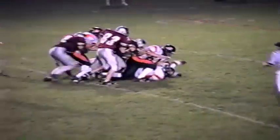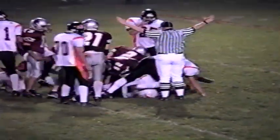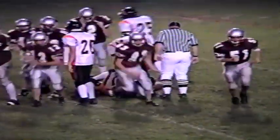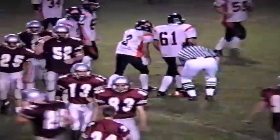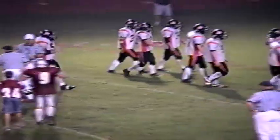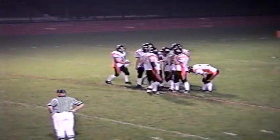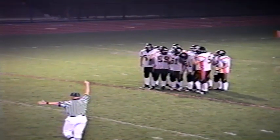Enders still has it out to the 28-yard line where he is piled under by a host of Cardinals. And it will be 1st and 10 UDA on the 28-yard line. 1st and 10. 2:55 left here in the first half of the ball game. Trojans up by 5, 12-7.